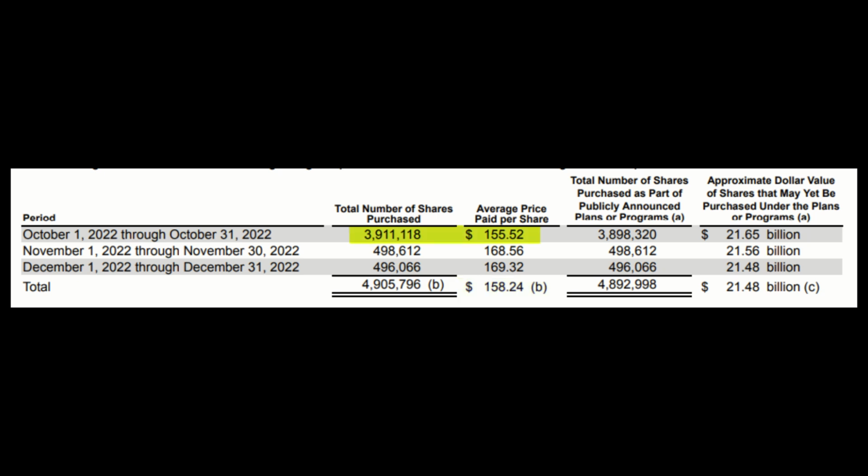And it is also good to see that they repurchased a lot more shares in October when the price was lower than they did in November and December. So I do think their repurchases have been at slightly higher prices than I like, but not anything too crazy. And in the past 2 years, there's really only been a few brief opportunities where the price has been attractive, in my opinion.